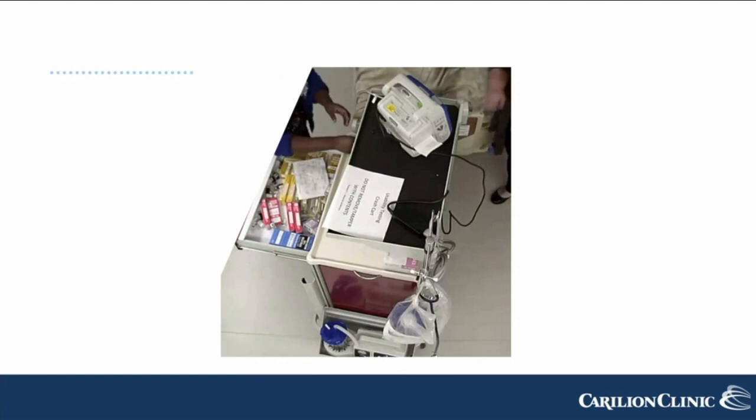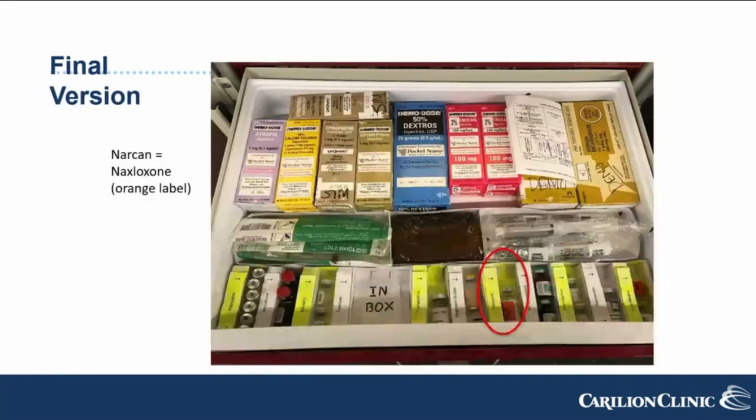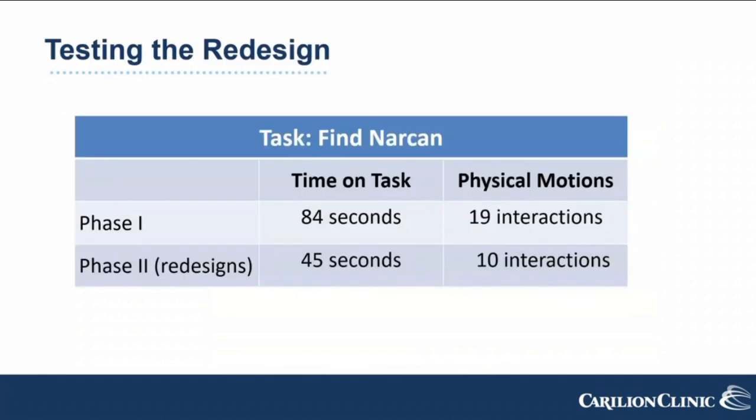So she did finally find her Narcan, and we made recommendations to change it. So this is before, what it looks like with the piece of paper, versus after. So we just put them in a place where they needed to be. And there's our Narcan right there. And then we refine it as we go. We have people come back and do it again, and we revise these as we go.